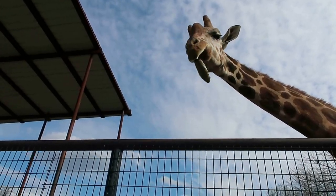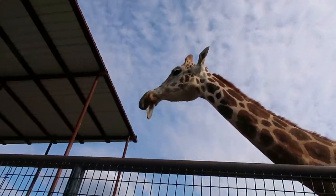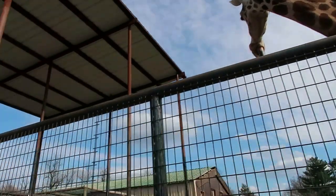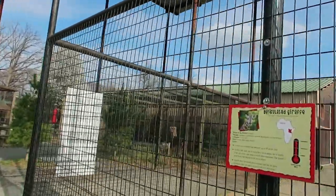Oh, baby. I love you. You're beautiful. We'll have to come back and visit you. You're gorgeous. Bye, baby. You have a good night, okay? You are awesome. We'll get you some more food next time, okay? I promise. Let's see. This is a reticulated giraffe.